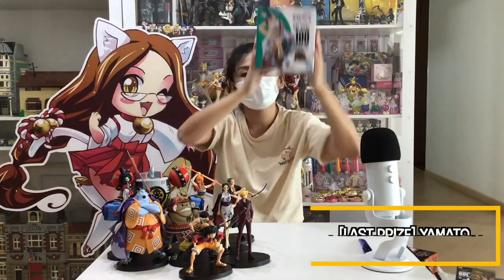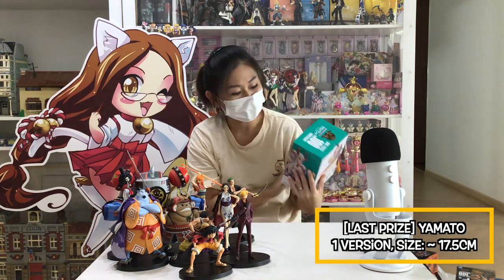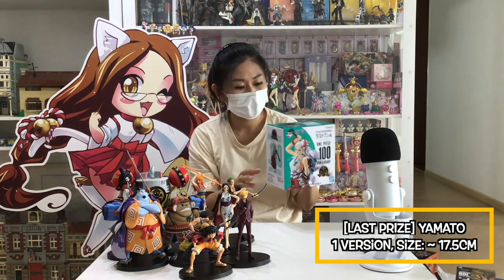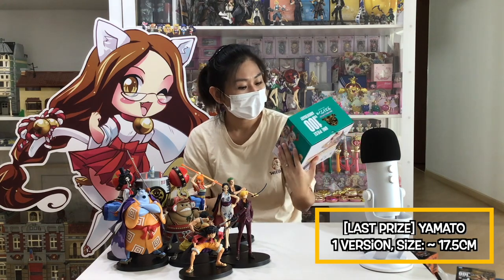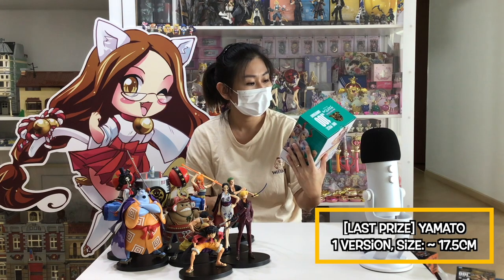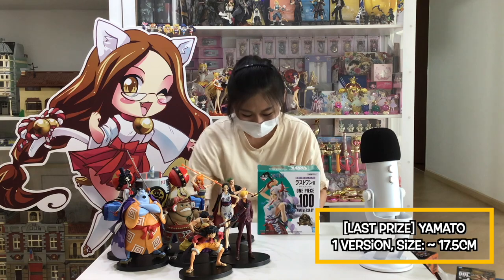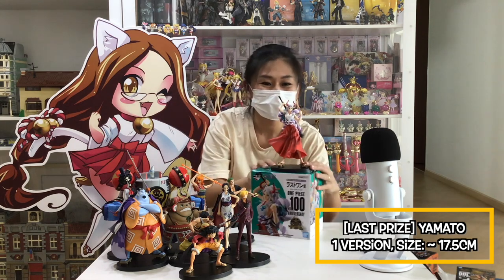Okay, last but not least, we have Yamato. Hi, Yamato is the last prize for this Kuji. And I guess it looks like she's ready to join the crew. Here is Yamato.